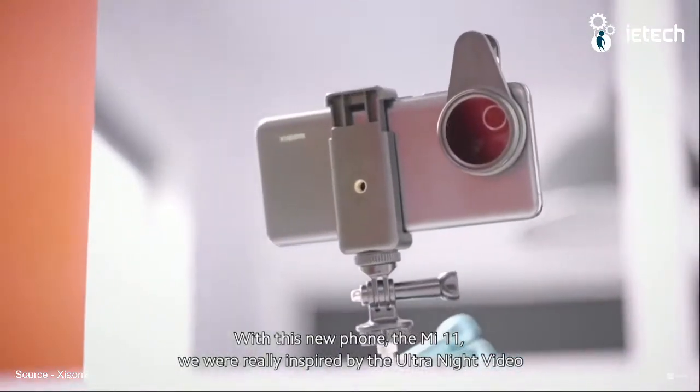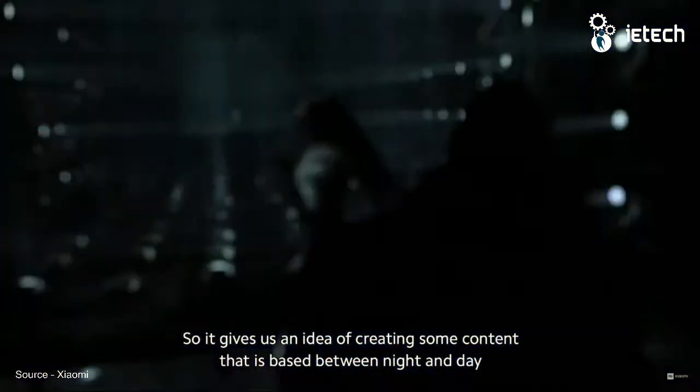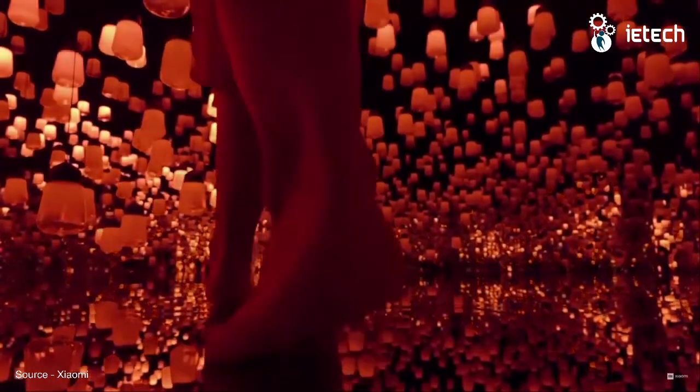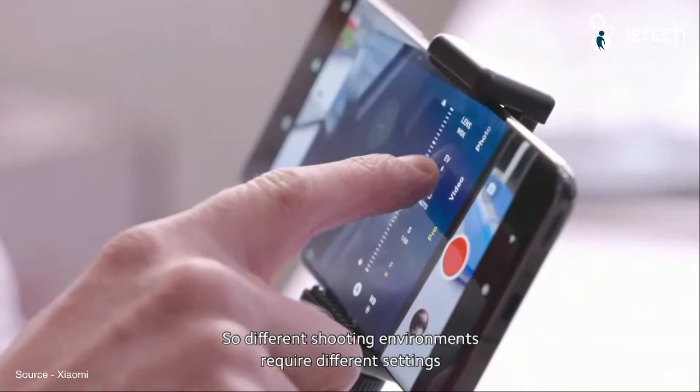With this new phone, the Mi 11, we were really inspired by the night mode, so it gave us an idea of creating some content that is based between night and day. Different shooting environments require different settings.